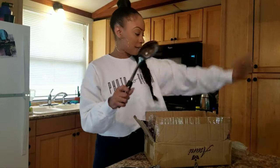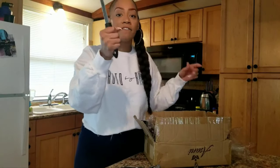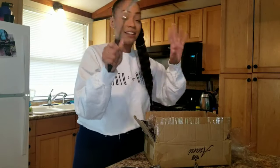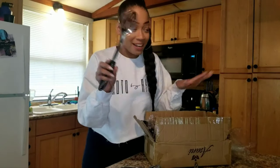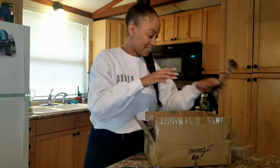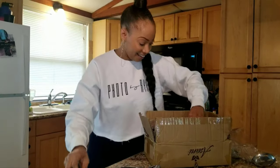Oh, and look at this, guys. It's so sturdy. I love this handle. I feel like it's not gonna break. Look at this. Does this bend? No. This is from a lesser brand. I'm not gonna say who, but look. This is exactly why I went ahead and bought this set. Exactly why.